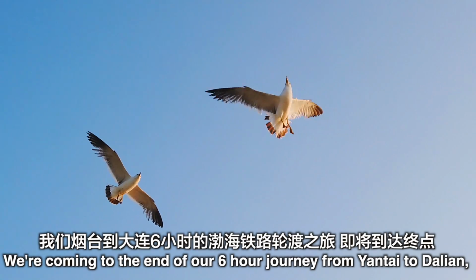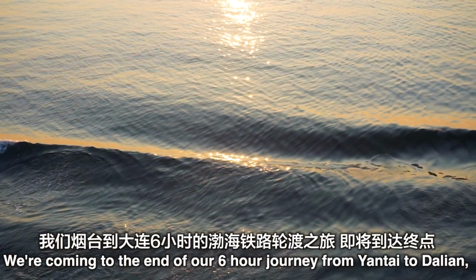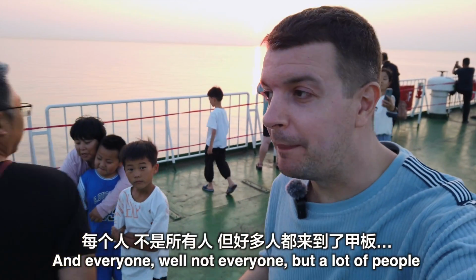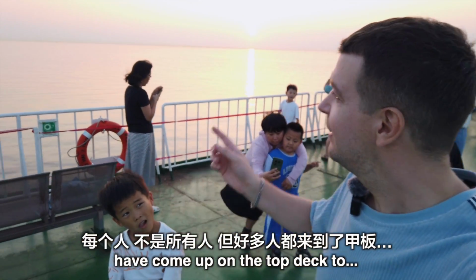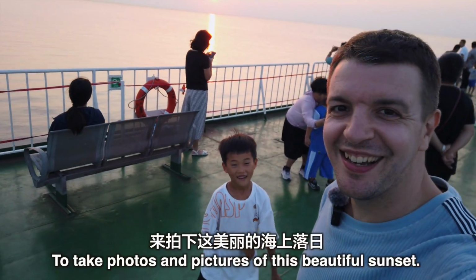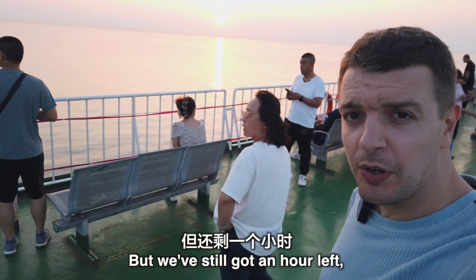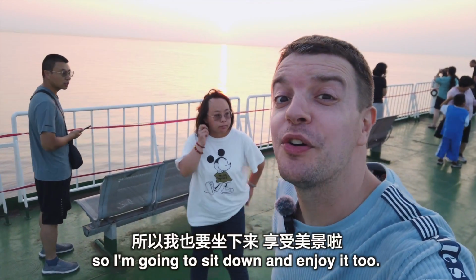So we come to the end of our 6-hour journey from Yantai to Dalian along the Bohai Railway Ferry Route. And a lot of people have come up on the top deck to take photos and pictures of this beautiful sunset. But we've still got an hour left, so I'm going to sit down and enjoy it too.